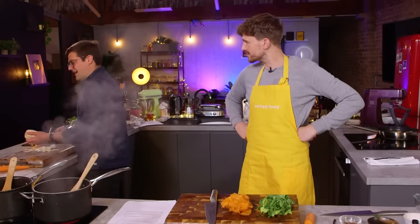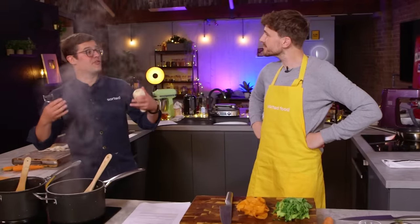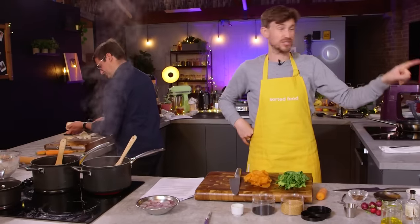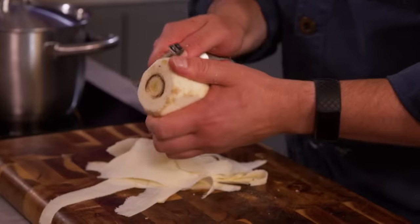What are you using there, Ebbers? I know where you're going with this. I'm doing parsnip and carrot crisps as part of the ploughman's package. Right, so what we learned on the farm was parsnips aren't good until they've had a frost. That's when all the sweetness gets locked in and they taste incredible. We haven't had a frost yet. You're using that out of season.